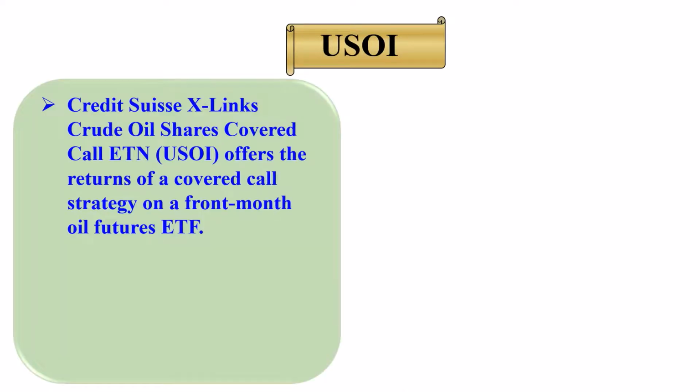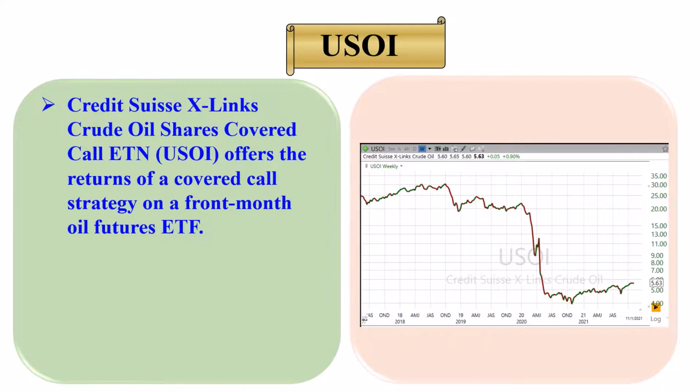Credit Suisse X-Links Crude Oil Shares Covered Call ETN, USOI, offers the returns of a covered call strategy on a front-month oil futures ETF. USOI adds a twist to the crude oil segment by extracting income from oil futures exposure. The ETN provides the return of USCF's popular front-month oil ETF, USO, coupled with a notional short position in USO calls expiring the next month with strike prices 6% out of the money. The strategy adds yield and lowers volatility compared to owning USO outright, but at the cost of upside participation. Therefore, USOI is likely to perform very differently from crude oil futures.